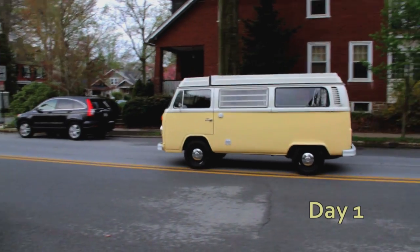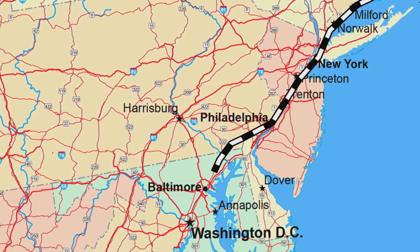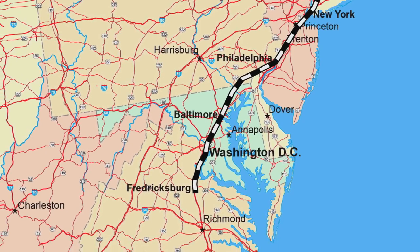Here we go. So where are we off to today? On the first day, we're going to go through Baltimore, and through DC, and we're going to end up in Fredericksburg, Virginia. And then we're going to break down and die. Yes, in Virginia.